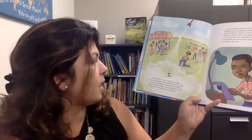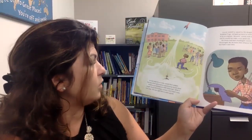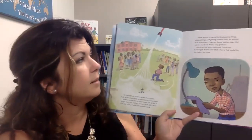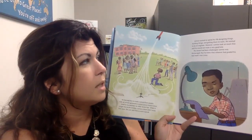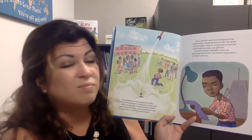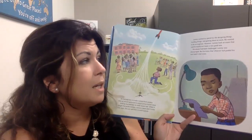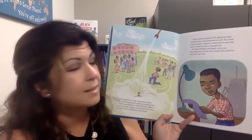He learned how to make rockets from scratch. Kids at school gathered to watch Lonnie launch them, and he learned how to make rocket fuel. When it caught fire in the kitchen, Lonnie's mom didn't make him stop. She just sent him to work outside. Lonnie wanted to spend his life designing things, building things, and getting them to work. He wanted to be an engineer. However, Lonnie took an exam that said he would not make a very good one. His dream had been challenged. Lonnie was discouraged. But he knew that whoever had graded his test hadn't met Lonnie.